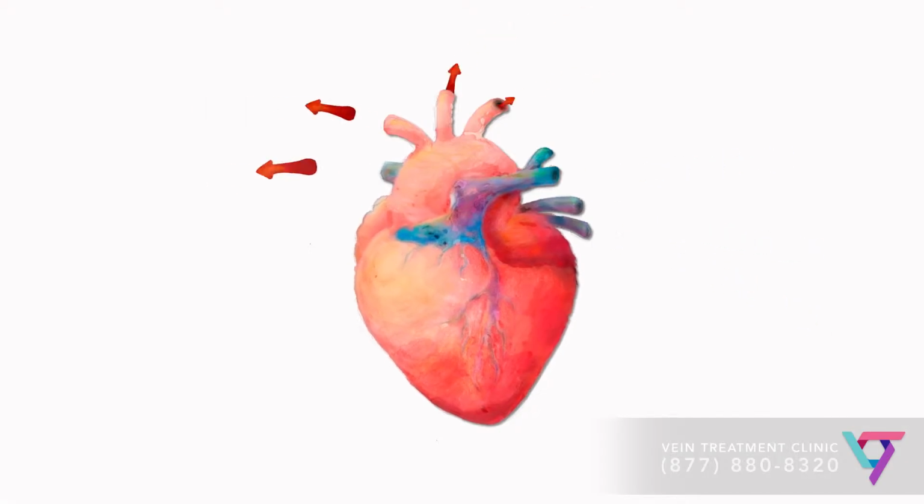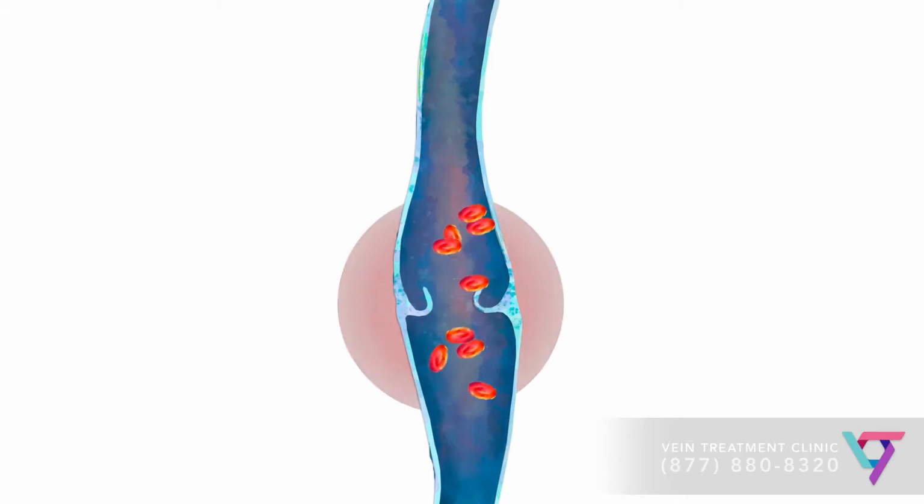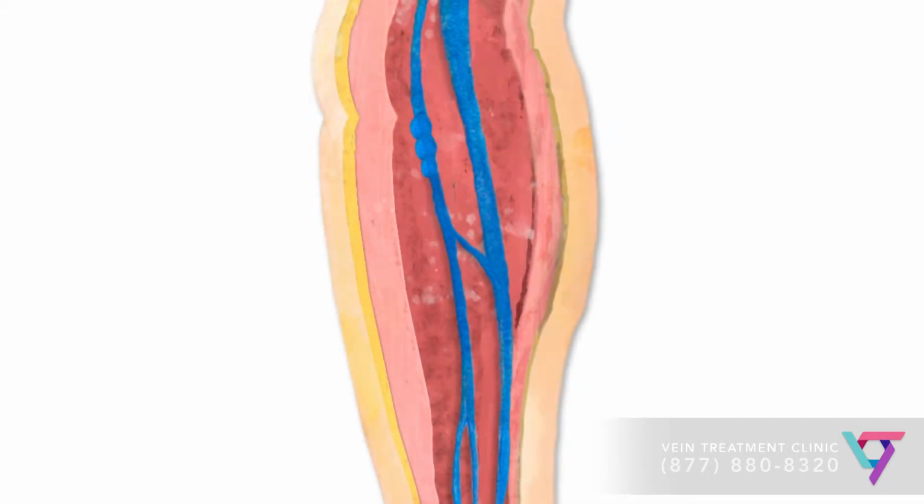Instead of sending blood up towards the heart, valves within the saphenous veins become ineffective and the blood falls back downwards. Over a long period of time, this leads to increased pressure in the veins and new spider and varicose veins develop. In the past, surgeons would perform a procedure called vein stripping to repair unhealthy veins.